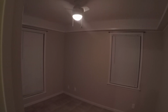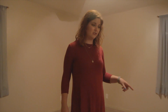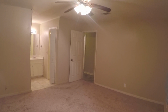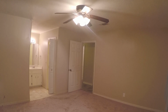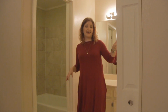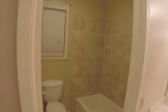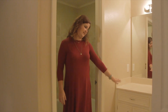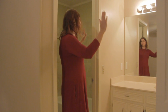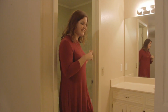The master is actually a pretty decent size. I've got some carpet here that's not stretched, and we still need the same flooring within all the bedrooms, so we're gonna go ahead and change out the carpet. And then we have the bathroom here. I've got a tiny closet, a tub shower combo, a toilet, and one sink vanity here. So we're going to tear all of this down, and let me show you what's on the other side.